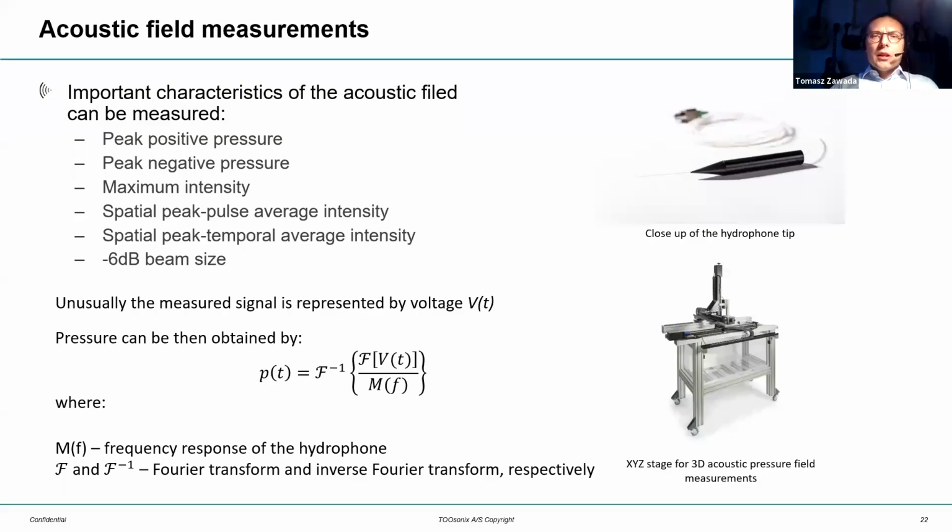Some of those are covered by measurement using an acoustic tank and hydrophone. The idea is that we immerse our transducer, stick it into the water, and then scan the space around our acoustic field using the hydrophone. By the way, that's the hydrophone as well as the acoustic tank produced by Precision Acoustics in the UK, and we have a system like that, and we are very happy. Thank you guys for this one.